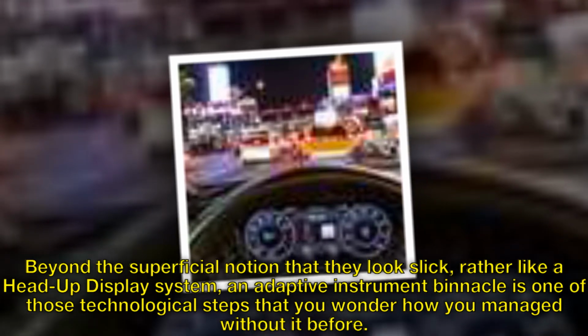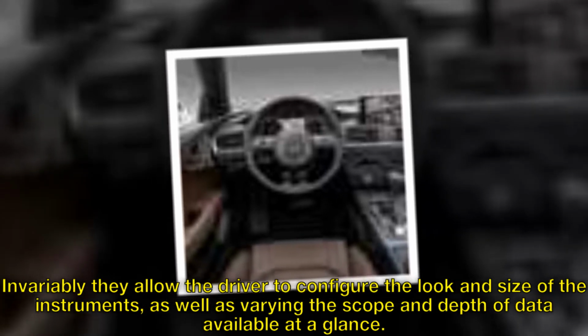Beyond the superficial notion that they look slick, rather like a head-up display system, an adaptive instrument binnacle is one of those technological steps that you wonder how you managed without before. Invariably, they allow the driver to configure the look and size of the instruments, as well as varying the scope and depth of data available at a glance.